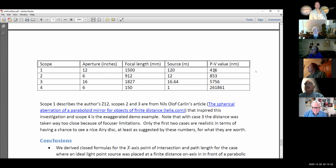Were there any findings that would give you an idea? I know that in your scope you were, what, 12 meters away? 120. 120. Okay. I never tried it physically, but this is what comes out of the calculations. So the larger the scope is, the further away you have to go. 12 inches is kind of large. For a 6-inch, it would be much closer.